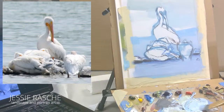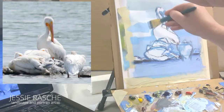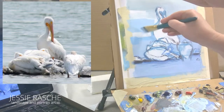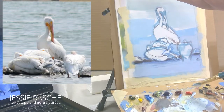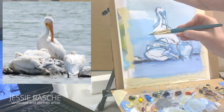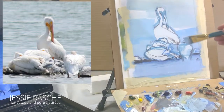So I've been wanting to try out painting without any medium for a long time, and I was struggling figuring out how to go about that, and I finally got my first couple paintings without medium done, and it was really interesting. It wasn't different in the way that I had expected. It was different in a totally new way. I think you'll be seeing more of that coming up because I liked it a lot.